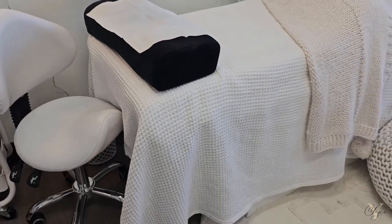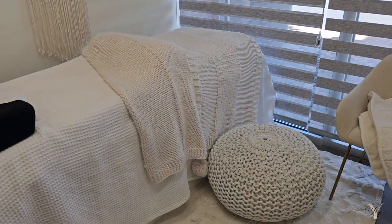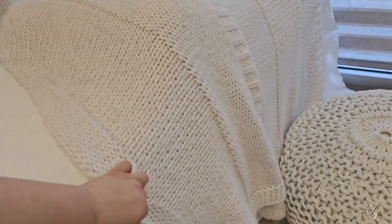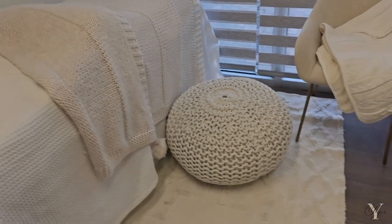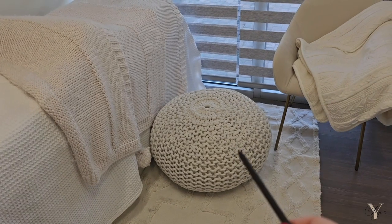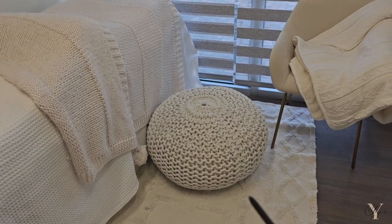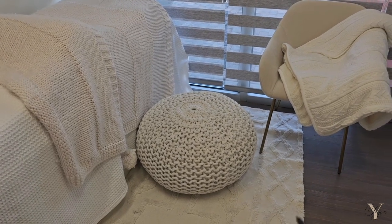So the white blanket that I have on top, I got that one from Amazon. Actually, I got all my blankets from Amazon, I believe. Yes, Amazon. I like this one because it's a very creamy color. It has little pom-poms. The little, whatever you call this, little puff here, ottoman, I got it from Target, I believe for like 40 bucks or something like that. Really cute. I wish it was a little bit bigger, but I'm not gonna complain because it's really cute.